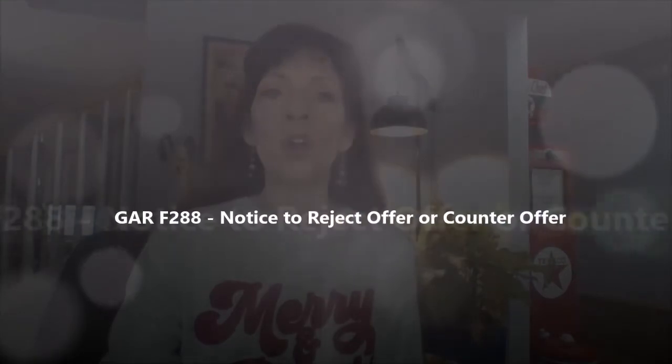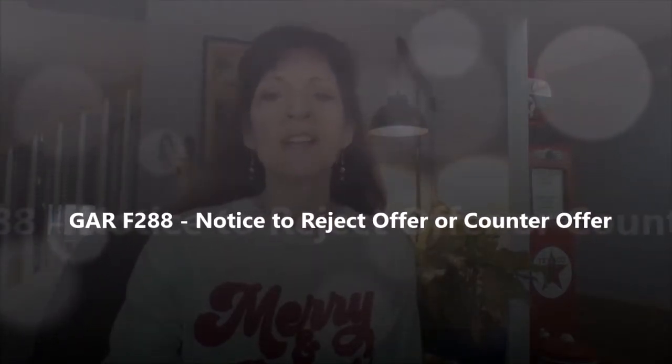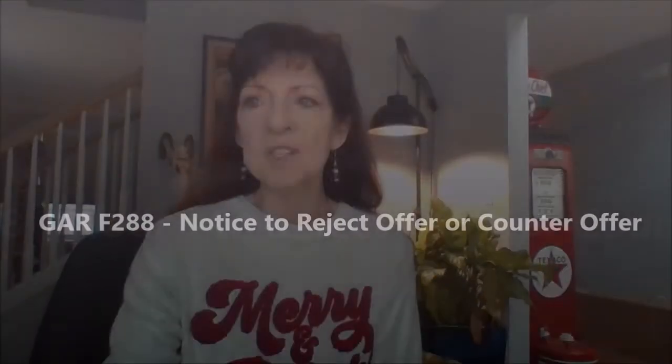Well, you agents, if you get presented with this, I absolutely suggest you sign it to prove that you presented the offer. But I suggest you go one step further. This is another GAR form, and this is the form where your public people actually sign. Again, no changes to this form this year, and this form has been in existence for a while.